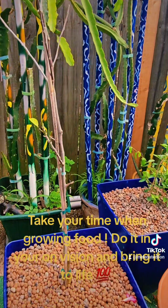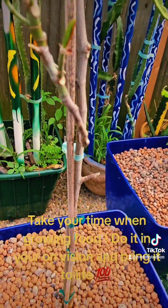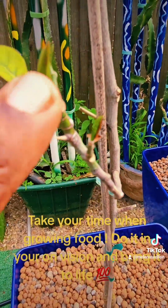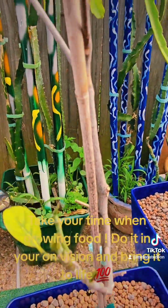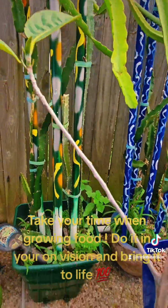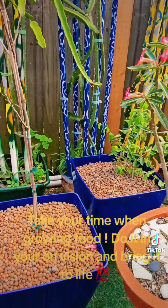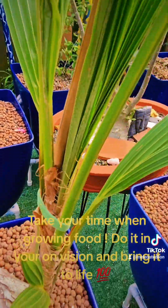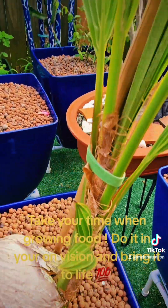Look at this jackfruit. Look at this dwarf jackfruit putting out new leaves. Look at those new leaves. These are new leaves that are going to be coming out all through there. New leaves on this jackfruit. Dwarf coconut doing well, putting out new shoots.